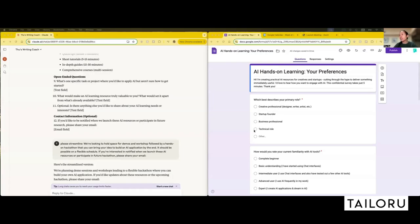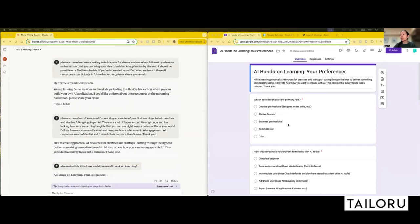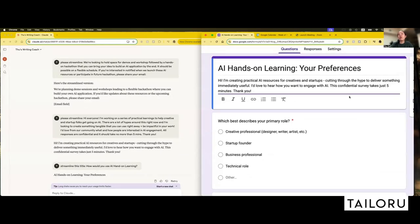Once I have these questions, I also work with Claude to figure out some of the language up top. The language that I end up using has to do with just engaging folks and telling them, hey, I'm thinking about this space and I want to deliver something that is truly useful. I'd love your thoughts. And then it's very important to do two things in survey design. One is to say this is confidential or anonymous or something in between, to relax people, and then give them a time expectation. So be able to say, this survey should take 5 minutes, 10 minutes. And once I have that, then I'll be ready to go.